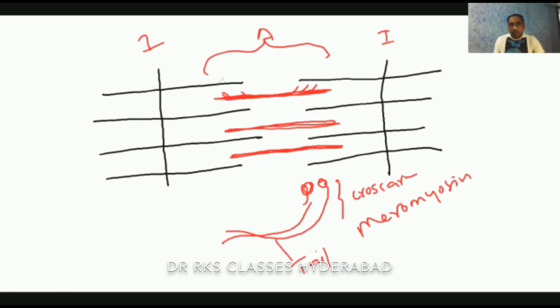Now the part with both actin and myosin filaments is called the A band. And this A band has a central part with only myosin filaments, and this part is called the H band. Now the A band consists of both actin and myosin, but in the H band only thick filaments are present.